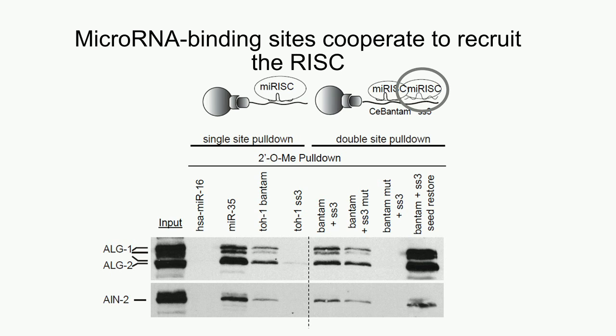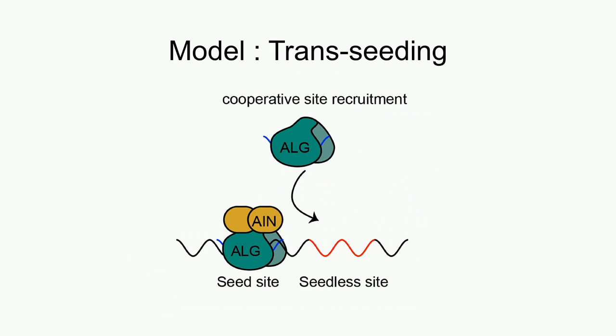So from this, what we could see was this led us to a first model, which we call transseeding. So basically, we observed that having a first RISC bound on the RNA can help to recruit a second RISC, which has a lower affinity, but it can also enhance the binding of two RISC with high affinity if in the context of the seed restore.